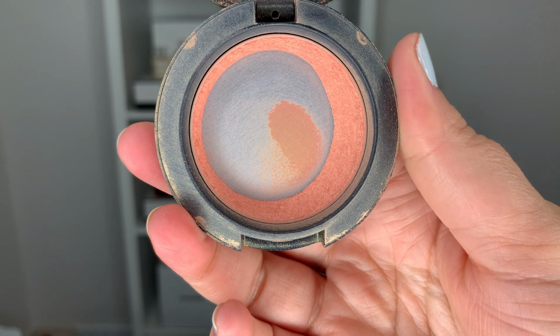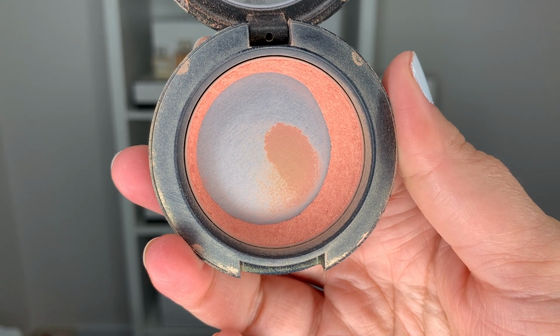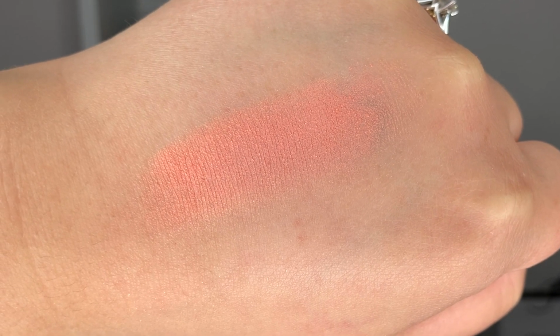And then I have another MAC blush that I have used extremely well. This was a very well-loved blush. I believe this one is called Style. And it's a nice peachy, orangey coral color. It has a little bit of a satin finish shimmer to it, so it really just adds a nice amount of glow. As you can see, it was very well loved.